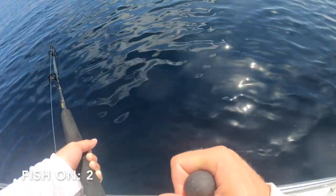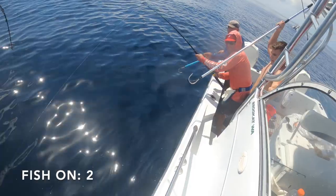Oh man. Dad, did you see your fish yet? Oh, that's my dad's fish right there. Dad, oh, oh my God. Dad, come here, quick. Boys, this is why you follow your fish.